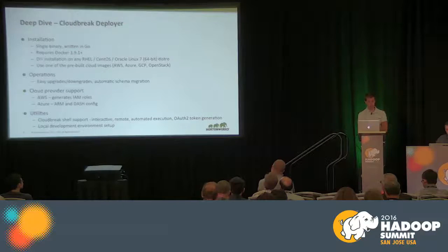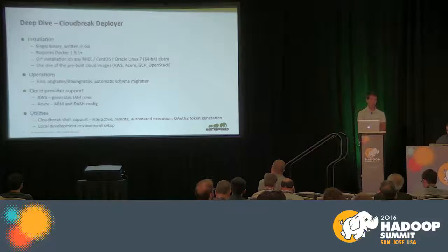And then there are a couple of utilities built in. As I said, there is a shell, the Cloudbreak shell, with a CLI, and Cloudbreak deployer can start an instance of the shell, which is interactive and connects automatically to either your local Cloudbreak application or a remote one. You can automate different test executions using the Cloudbreak shell. You can generate OAuth2 tokens, for example, if you want to call the REST API but you don't really have any OAuth2 experience, then you can get a token with the Cloudbreak deployer through the shell in order to access those endpoints.